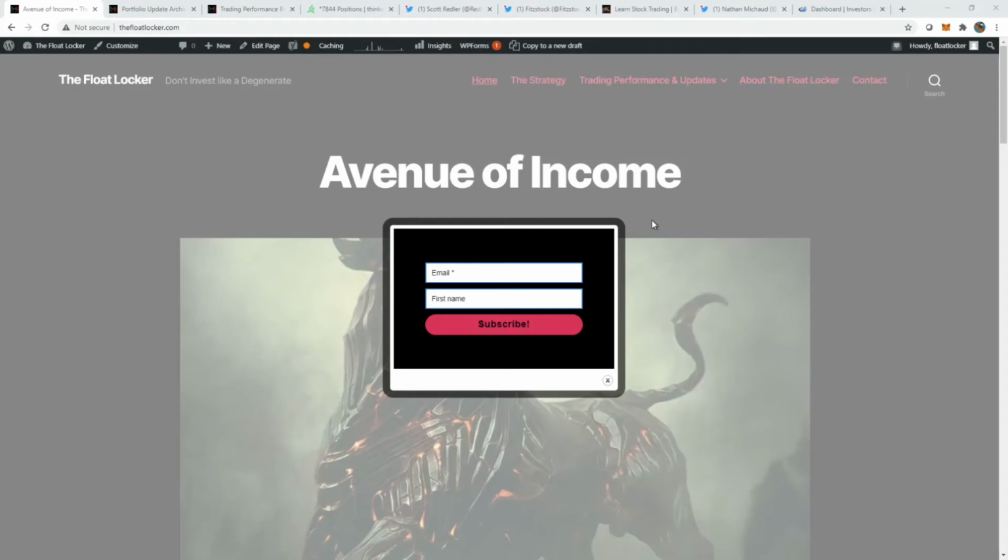This is the Float Locker, and this is where I teach you how to not invest like a degenerate. And I show you with full transparency. I created a portfolio specifically for this to show everybody every trade, every order execution, and all the ups and downs, the losses, the wins, everything in real time with weekly updates and my ideas on my trades and what my thoughts are going forward as the market trades, as time goes on, right? So this is a real-time portfolio look on YouTube. I don't know many people doing this, but it's just something I decided to start, so as to help people out.